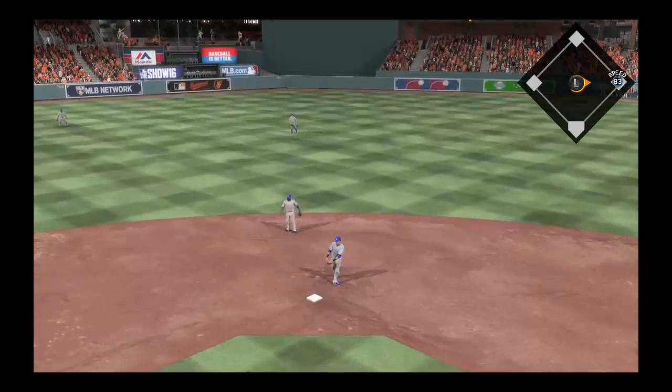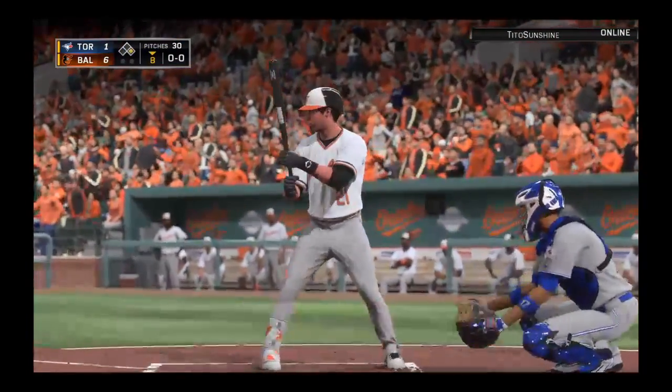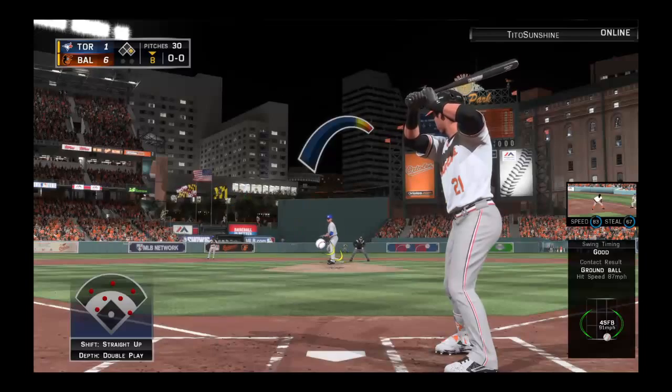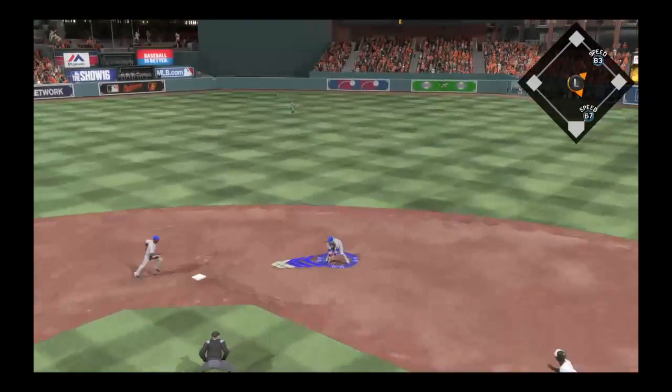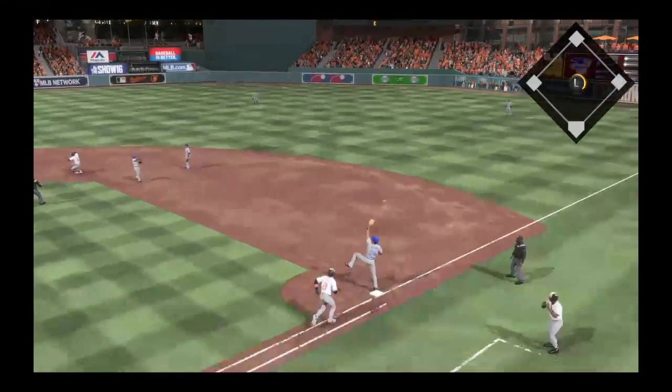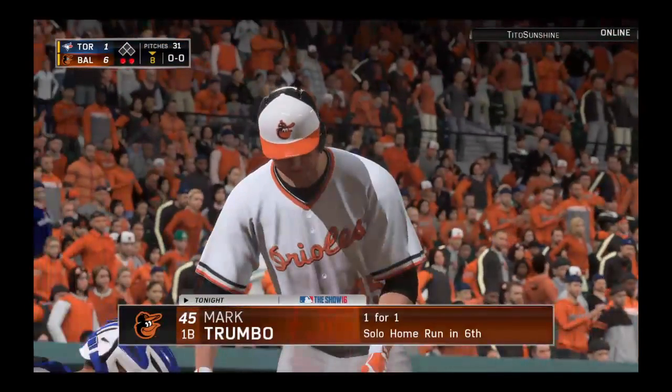Christian Yelich will stand in. One of the few guys not to join the hit parade so far. Yeah, guys, he's got to be feeling a little bit like that dog that gets left out in the rain while the rest of the family's inside by the fire. I guess he's just not seeing what everyone else is.